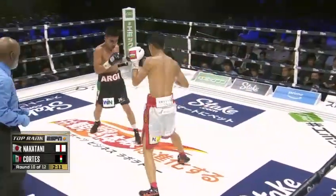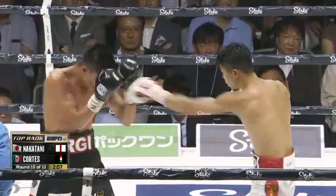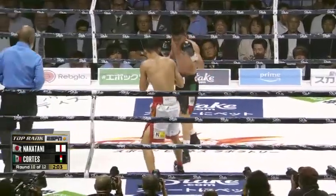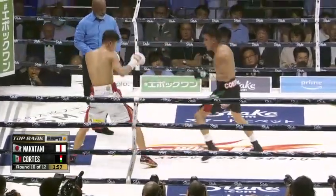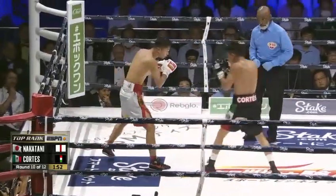You see him now trying to go more and more to that body of Nakatani. But he's throwing it so far out that Nakatani sees it a mile away. He has to step in with those shots. One jab isn't going to do it. Doubling up on the jab there is Nakatani. And he definitely can't afford to stay on the outside, because that's where those body shots actually come from.